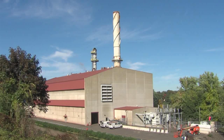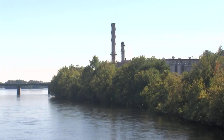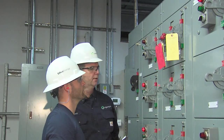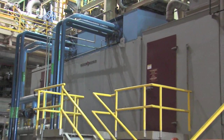Welcome to Windsor Lock Generating, located in Windsor Lock, Connecticut. Our mission is being an industry leader in health, safety, and environmental practices. We believe excellence in health, safety, and environmental practices is vital to the well-being of the staff, contractor, and our community. We are a gas-fired combined cycle plant.